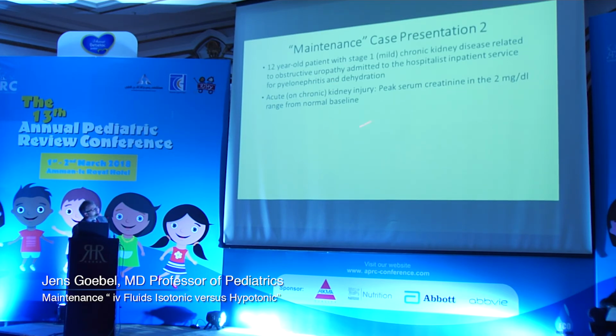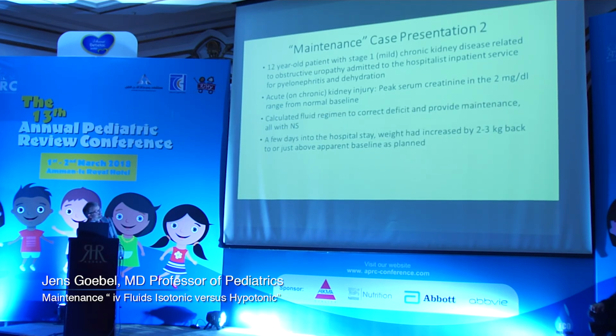And because of this intercurrent illness and his probably underlying mild chronic kidney disease that comes with decreased renal reserve, he did develop some acute renal dysfunction at the time of this hospitalization, with a peak serum creatinine in the 2s, whereas his baseline was in the normal range, less than 1 when he was doing well. So his calculated fluid regimen to correct his dehydrated deficit, and to provide maintenance, was administered all with normal saline, so isotonic fluid.